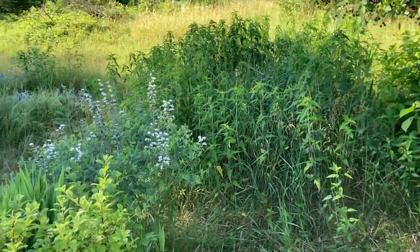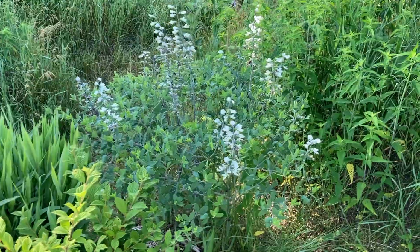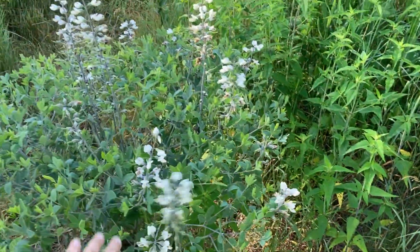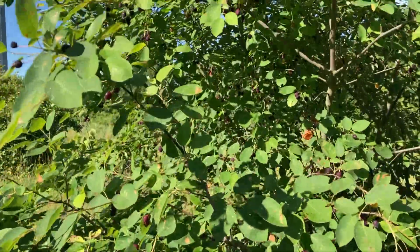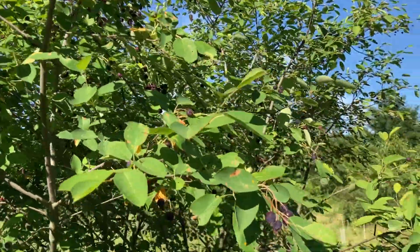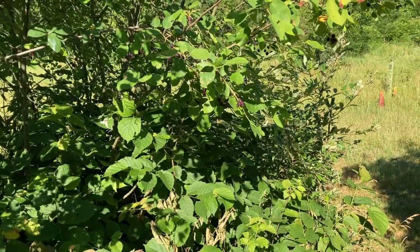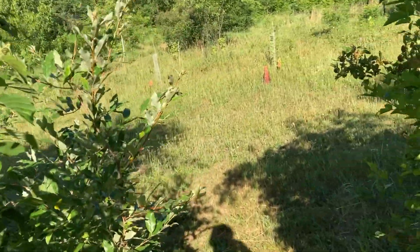So we'll look at this, the tail end of this white indigo Baptisia species here, just kind of finishing off. Beautiful display on that. More serviceberry abundance. These are just awesome this year. I thought they would not get up to size because normally in most years they don't, but it must be because we had enough rain in the springtime. They turned out okay.